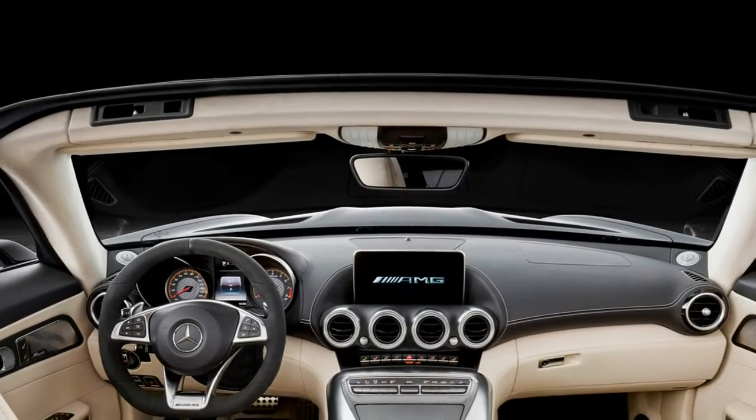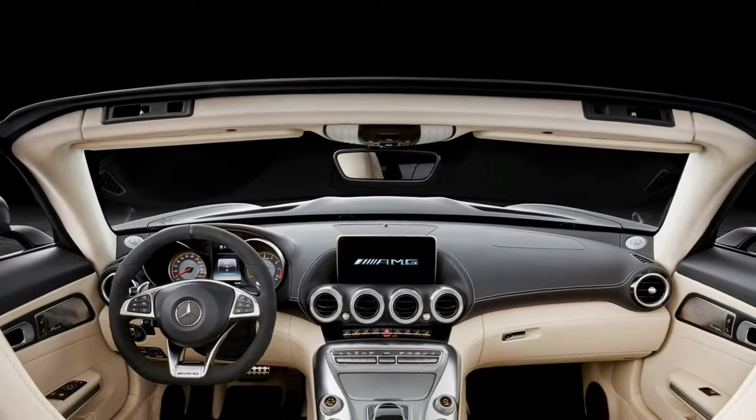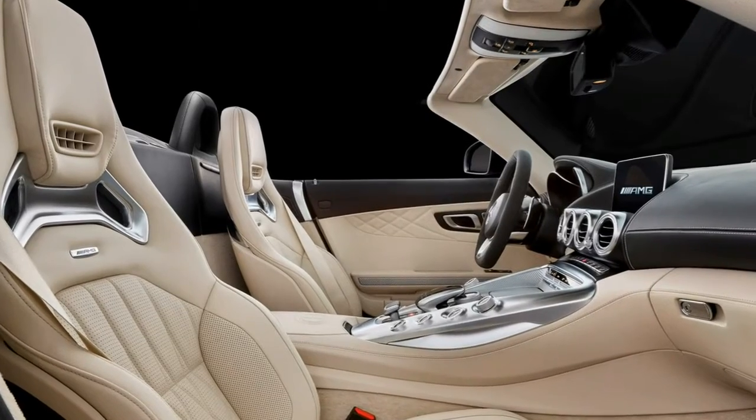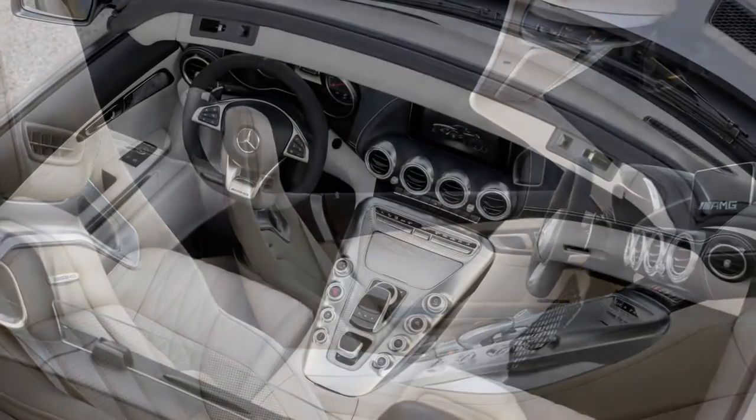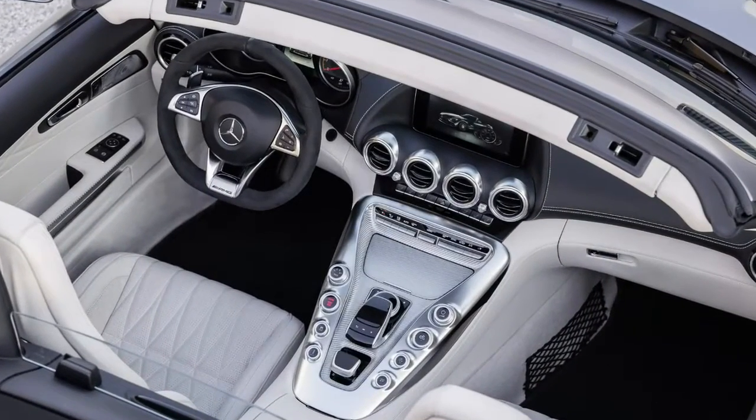2018 Mercedes-Benz AMG GT Roadster Review. The good points of the Mercedes-Benz AMG GT Roadster: great-looking high-performance convertible.